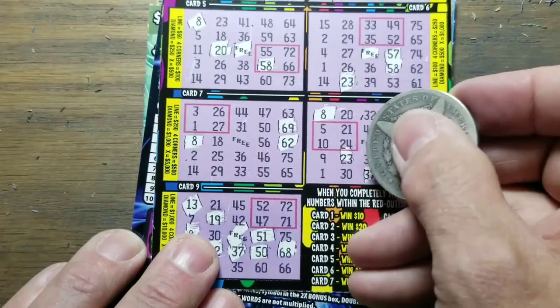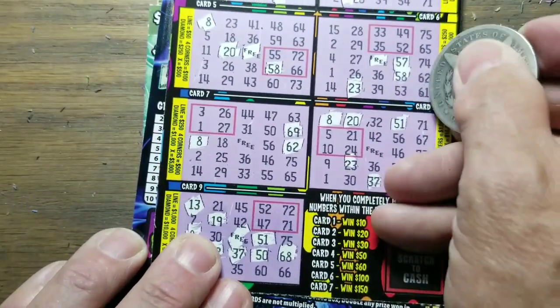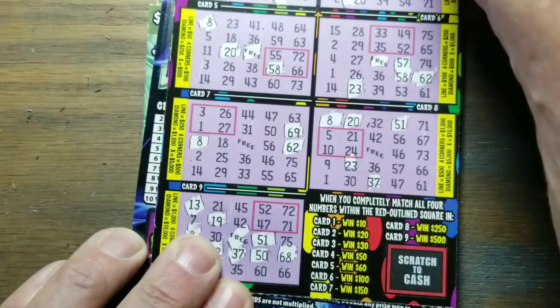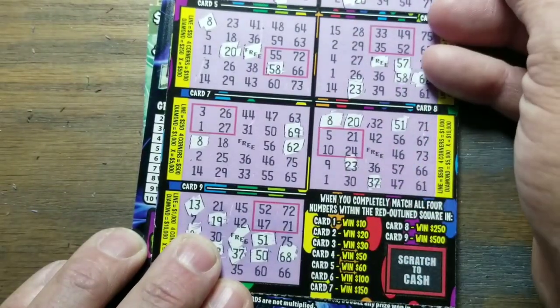And if I find a win, I'm going to stop right there and scan the ticket. Does that make any sense, to go any further? I've got a win. I'm not going to go looking for more. Hard enough to find one for me. 15, 53, 73.